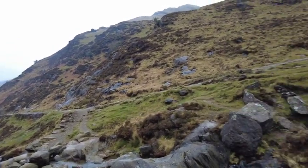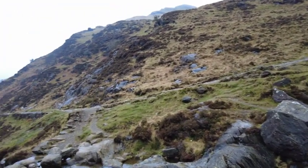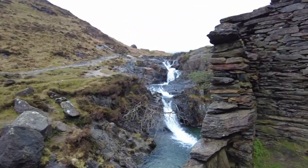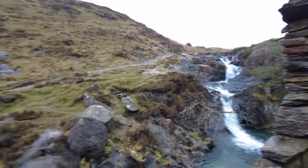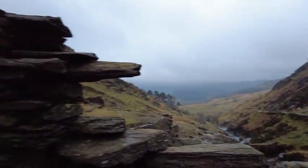Not a bad place to wake up if it's your bedroom. You've got your shower room right next to your bedroom, really. Not in winter, though. You're absolutely freezing. Pretty incredible place.